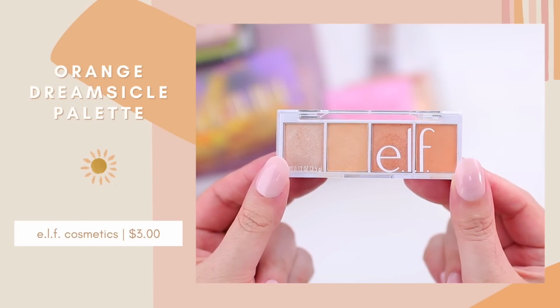thoughts on these products. There are two palettes at the bottom of my list. Actually, if you watched my video on the worst makeup products of 2022, you've already heard me mention these, so you might want to skip ahead a few minutes. But coming in at number 14, I have this one from e.l.f. It is the bite-sized eyeshadow palette in Orange Dreamsicle.